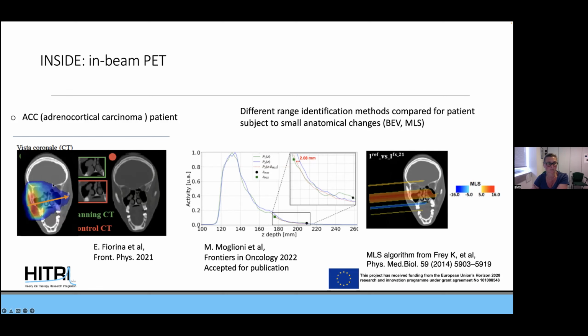This is one of the monitored fractions, and this is the analysis that we perform on the distribution of the reconstructed activity. Our system was able, by means of the analysis of many profiles along the beam direction, to see how and where this anatomical variation was located, and then we were able to cross-check the finding with the control CT.